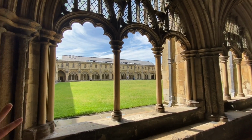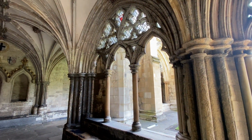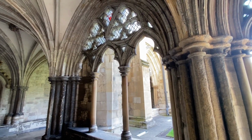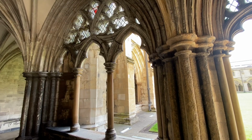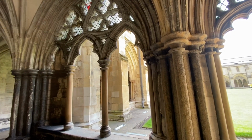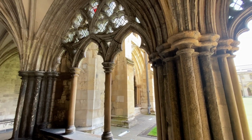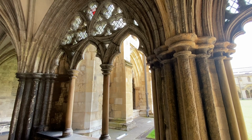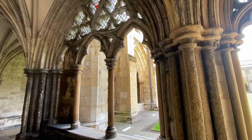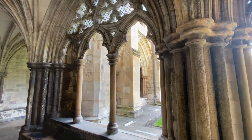completely fully built. When they eventually came back to building and finishing this off, you got these more pointed arches, some more Gothic arches. Just the contrast. They sort of gave up with the round things and went for what is more traditional in that time, the medieval time, these big Gothic pointed arches instead.